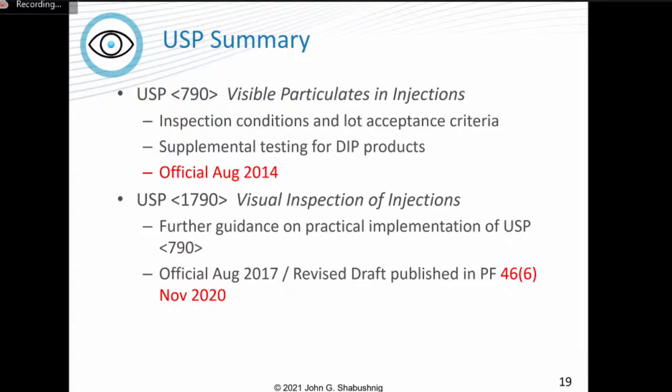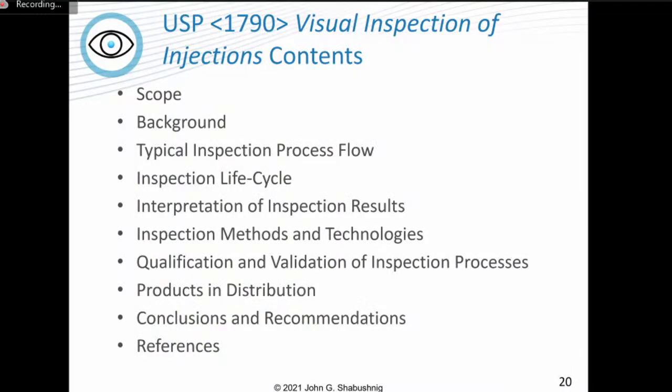So what's in 1790? It talks about the typical inspection process flow, the idea of doing 100% inspection, taking a sample of those that are inspected, and then inspecting again, doing an AQL inspection or acceptance sampling. It talks about the acceptance life cycle that I mentioned earlier, the idea of continuous process improvement, looking at inspection results to improve the inspection process. It talks about how to interpret your inspection results.